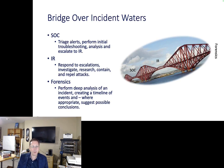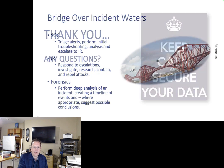So we've already talked SOC and IR with CIS-18, but just remember these things flow together. They're not necessarily an island, so I like to think of it like the bridge over incident waters. The flow usually starts with a SOC, involves escalation and incident response, and then sometimes forensic services come into the picture if an incident, attack, or an issue is severe enough to warrant it.